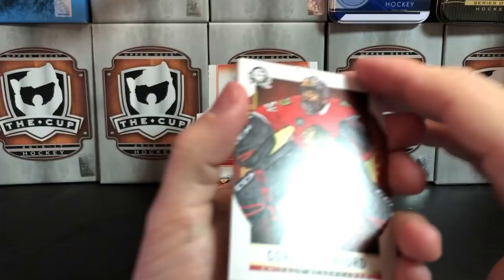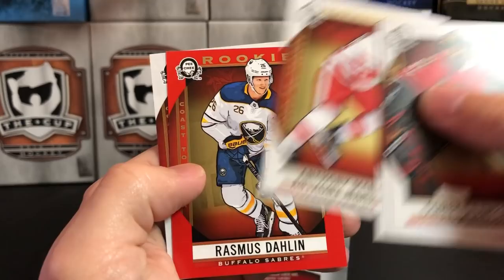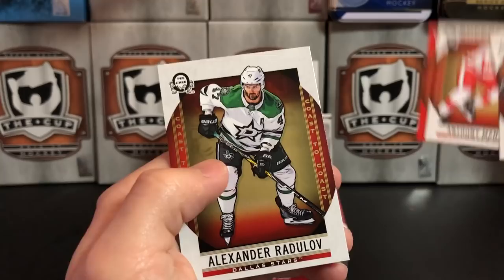So there we are. Corey Crawford, Jonathan Marchessault, superstar Anthony Mantha. A red parallel rookie, Rasmus Dahlin. There we go. Right off the bat. First overall pick there. And Alexander Radulov.